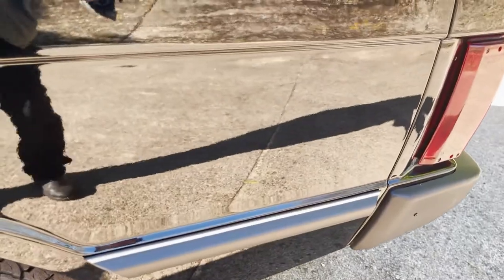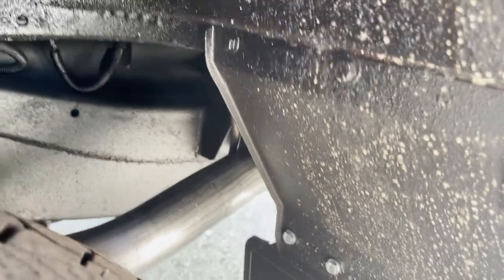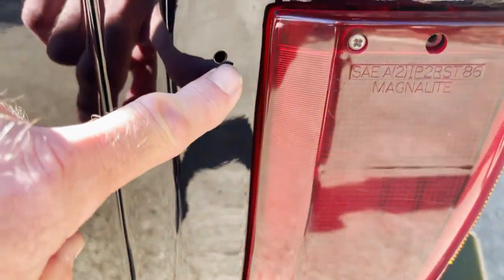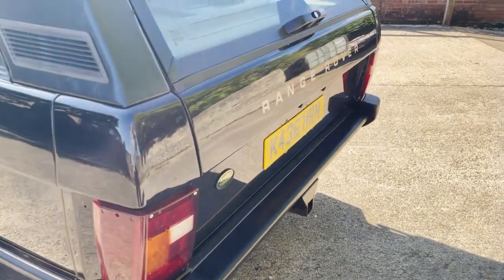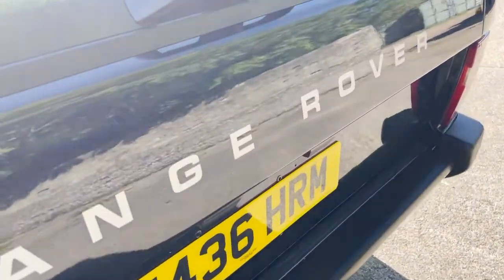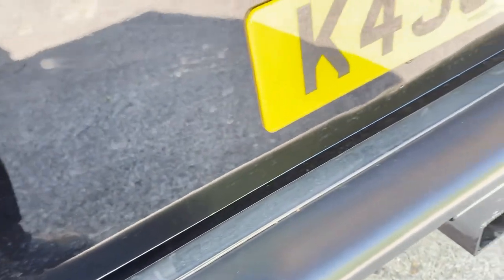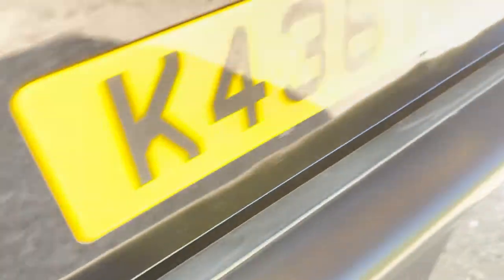Near side rear wing is as beautiful as the rest. See under there, same on the other side, it's obviously had rear light guards fitted to it because there's a tiny hole there and another one just there. That's where the light guard bolts through the wing. They've been left open. Tailgate wise, paint is slightly orange peely on the tailgate, just a little bit. Not excessively so, but in terms of corrosion in the corners, no, we're all good.